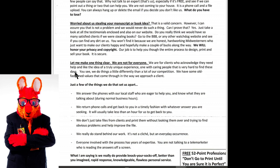BBB, the Better Business Bureau, or any watchdog website and see if you can find any dirt on us. You won't find it because we are honest, hard-working Midwesterners who just want to make our client happy and hopefully make a couple of bucks along the way. Yeah, we want the money, man. We will honor your privacy and copyright. Our job is to help you through the entire process to design, print, no Oxford comma, and sell your book. It is secure.